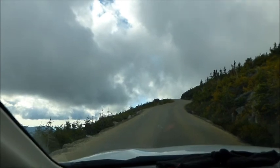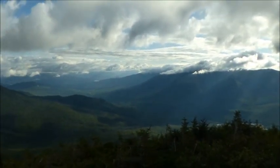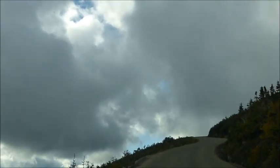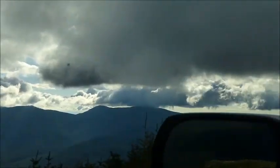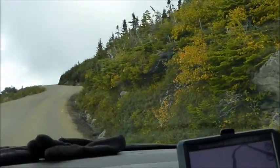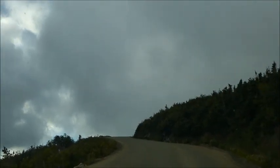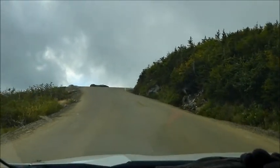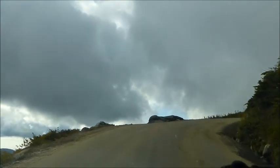Alright, we just passed the 5 mile marker. But I'd say this is gonna be some ride down. Going up is not bad on the car, but going down is gonna really be wild. Oh, I almost drove off into the ditch. Better watch where I'm going. That's a nice ride, you know? But yeah, it's gonna be rough on the car going down.